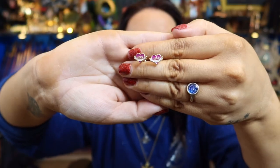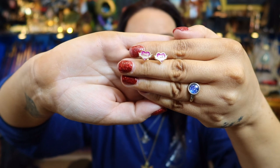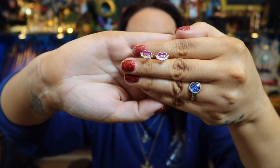Right, so I am looking. Oh, we got a pair of love potion earrings. Oh, very nice. Again, they were the ones that brought out the jewellery of the love potion and so on. They were amazing, the Carat shop. Right, I'm going to pop them there on my fingers so you can see them. Look at those. Aren't they adorable? Absolutely adorable. I really love those.